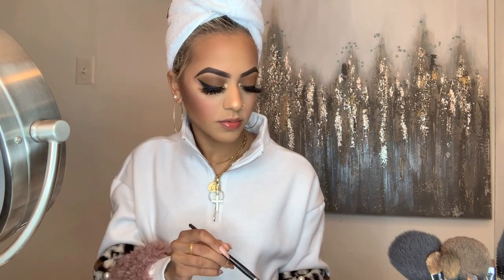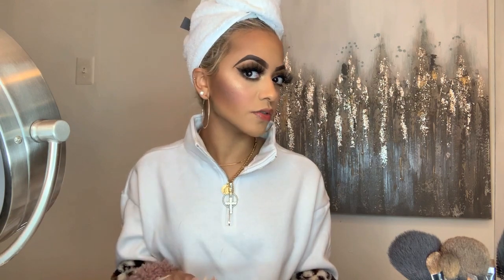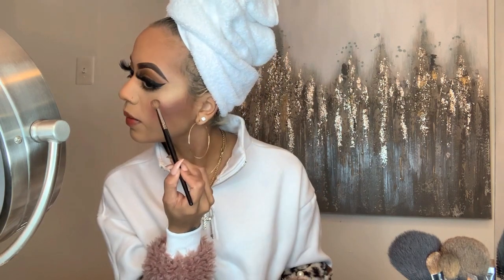Her products are so amazing. I love her liquid lipsticks. And look at that. Woo. Yes, girl. I'm that bitch. Can't nobody tell me nothing. Go ahead and bam. You see the difference? It totally made it pop more.